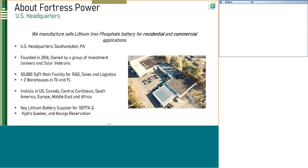Next slide, please. We'll talk about our company first. Fortress Power was founded in 2016 by a group of investment bankers and solar veterans. Most of them have more than 10 to 15 years of solar experience. Our headquarters is in Southampton, PA. We're about 40 minutes away from Philadelphia, and about 1 hour and 30 minutes away from New York. The facility in Southampton is primarily for R&D, sales, and logistics. We have a test center here too.